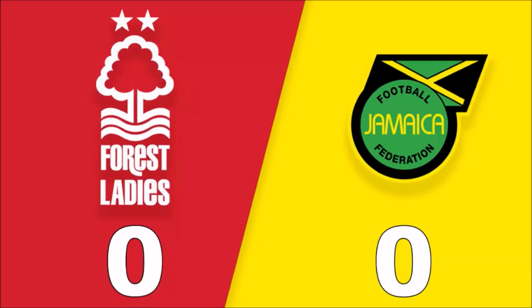A very good afternoon and welcome to the world famous City Ground here in Nottingham for this exhibition match between Nottingham Forest ladies and the Jamaica women's national side, who have just qualified for next year's Women's World Cup. This afternoon's two teams for you, starting first with the visitors Jamaica women.